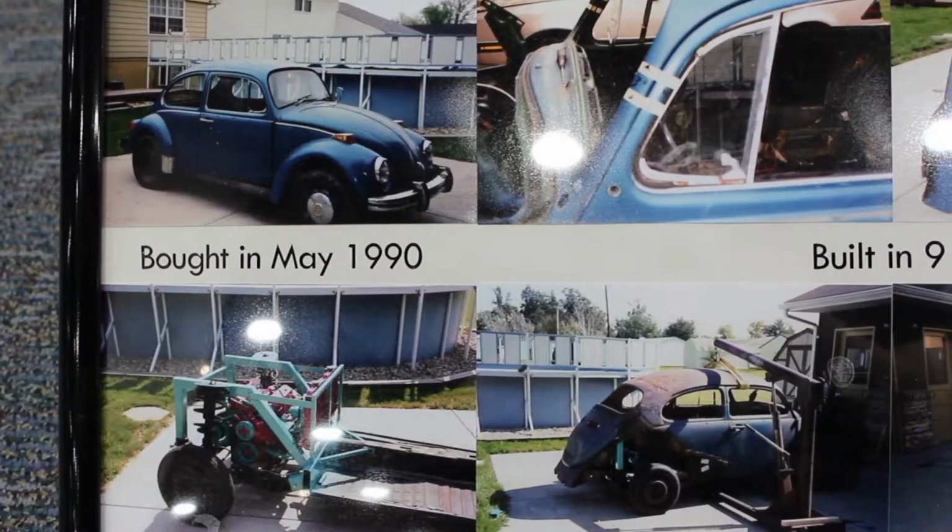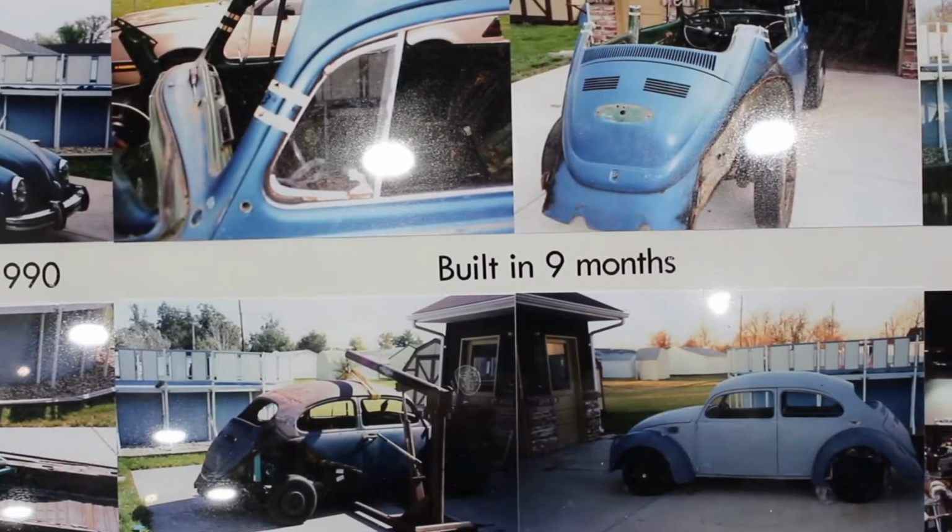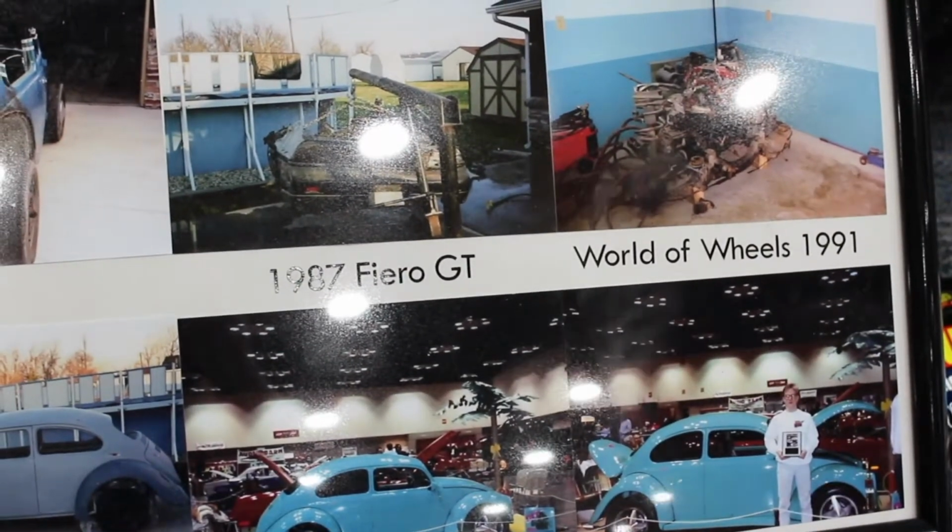Nice. So how long of a build did it take? To build it the first time, it took us 9 months from start to finish. And we just worked on the weekends, father and son working on this car, learning the trade of how to build cars. Very cool, very cool.